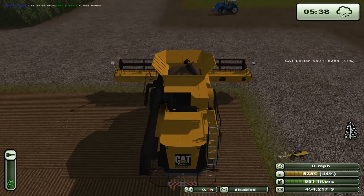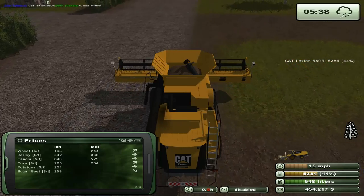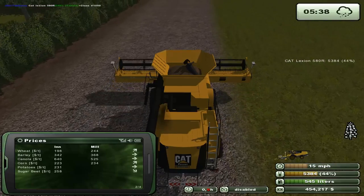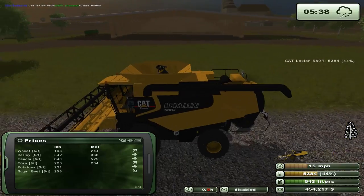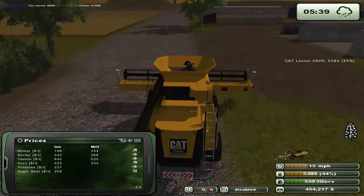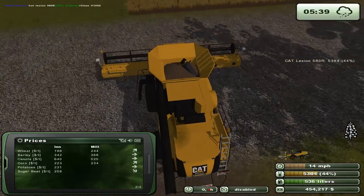However, we might have doubled our yield, but even though it's 640 per ton at the end, we also don't have the straw to take over to the biogas facility. So, I'm not sure that this is such a good idea.